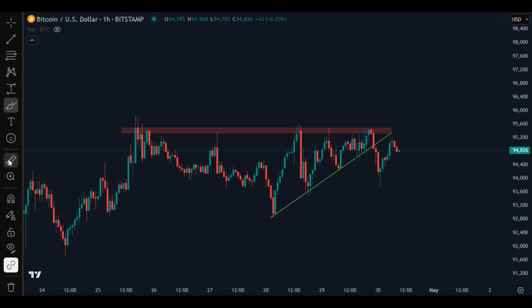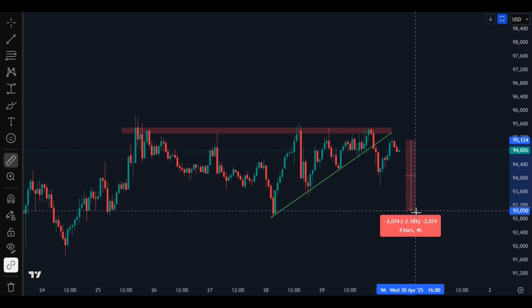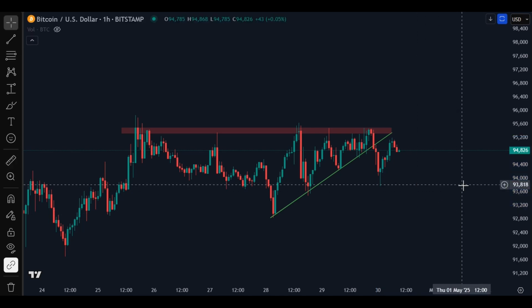Of course this is a small trade, but when you are leverage trading, this could be a very significant trade to make.